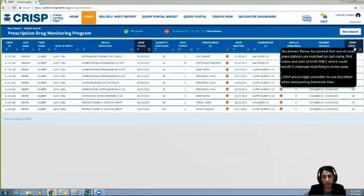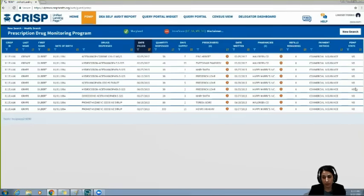Please also note that the interstate sharing is only matching on the first name, last name, and date of birth. And so please use your discretion when you're viewing the information from a state that is indicated outside of Maryland. It might say West Virginia or Virginia, DC, because the matching is using just very little information, and it doesn't go through the rigorous matching process that the Maryland data does.